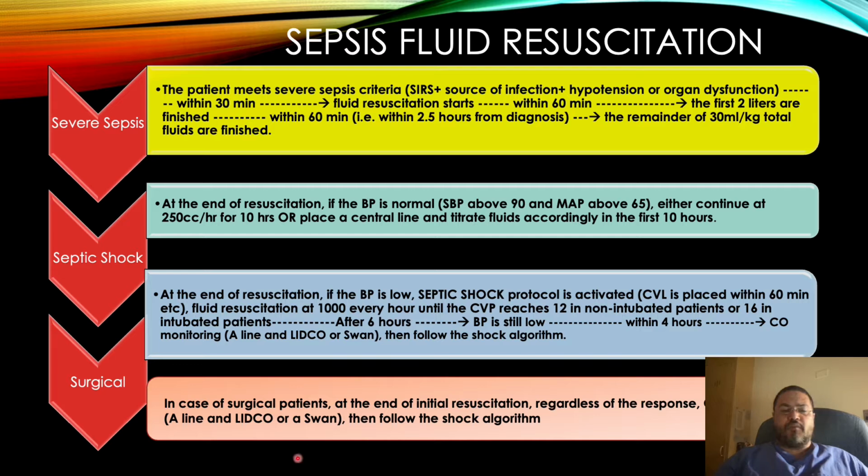In cases of surgical patients, at the end of initial resuscitation, the agreement with the surgical team is that regardless of the response, after that initial resuscitation, the 30 mLs per kilo, everybody gets that when they become severe sepsis. For surgical patients, we just jump to this last box here, which basically, regardless of the response, whether they improve with the fluid or they go on pressors, it doesn't matter. We're going to put a cardiac output monitor, that's an A-line analytical or a Swan, and follow the shock algorithm, to be more specific.